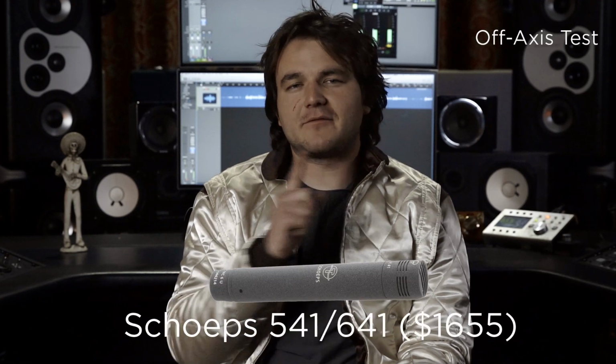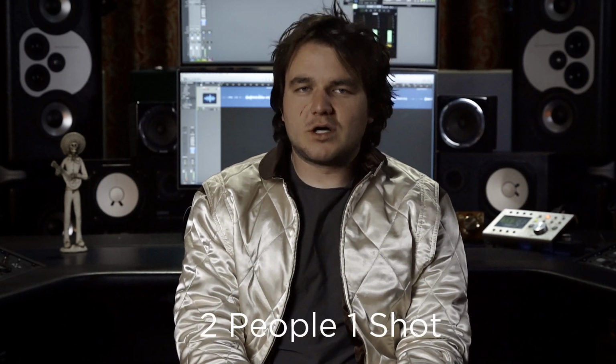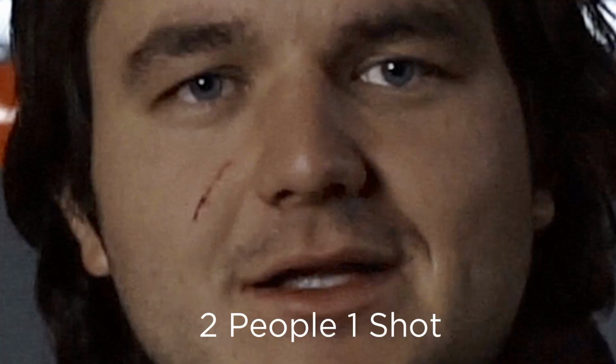For the off-axis rejection test on this lobby wide shot, we ranked the Schoeps 541 and the Sanken at the top. We had the Slate Digital ML-2 and the Rode VideoMic Pro next. And in last place, we had the more directional microphones, the CMIT 5U, the NTG-3, the 416, and the Deity S2. The next test was the 2 people in 1 shot test. So let's take a listen to those clips.